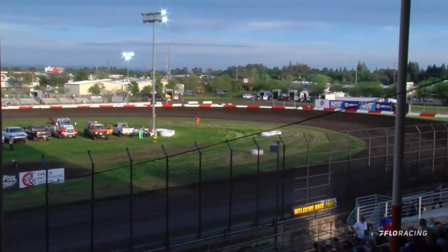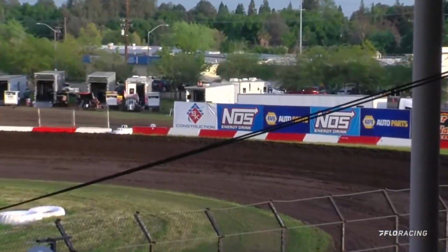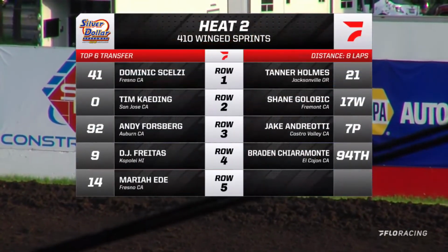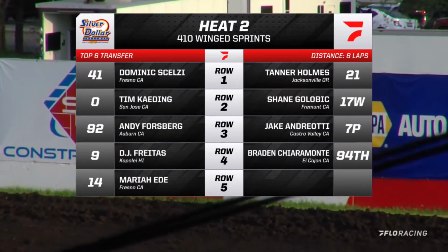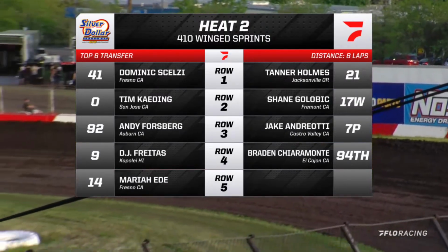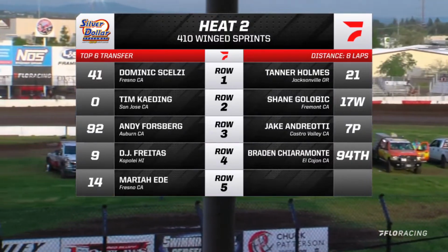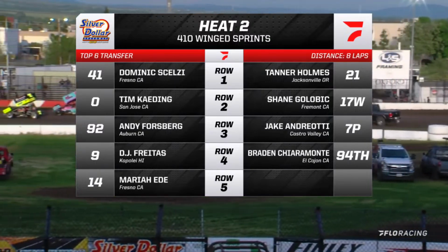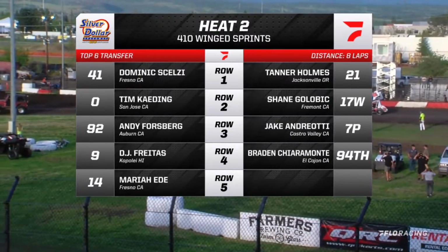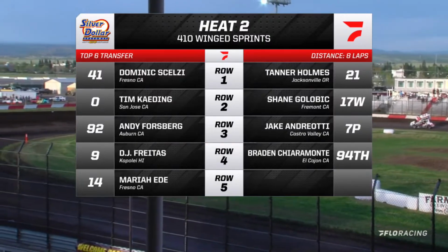All right, we're going to give you the lineup for heat race number 2. Your lineup will include inside row 1, the 41, Dominic Scelzi. Outside of Dominic, it'll be the 21 of Tanner Holmes, Jacksonville, Oregon driver. Second row inside, the 0 of TK, Tim Kading, and the 17W of Shane Golobic. Third row, 92, Andy Forsberg starts from there, to his outside, the 7P of Jake Andriotti. Fourth row, inside, the 9 of DJ Freitas, and to the outside, starting 8th overall, 94TH, Braden Sharamonte. Your fifth and final row will include the 14 of Mariah Eade and the 551 of Angelique Bell.